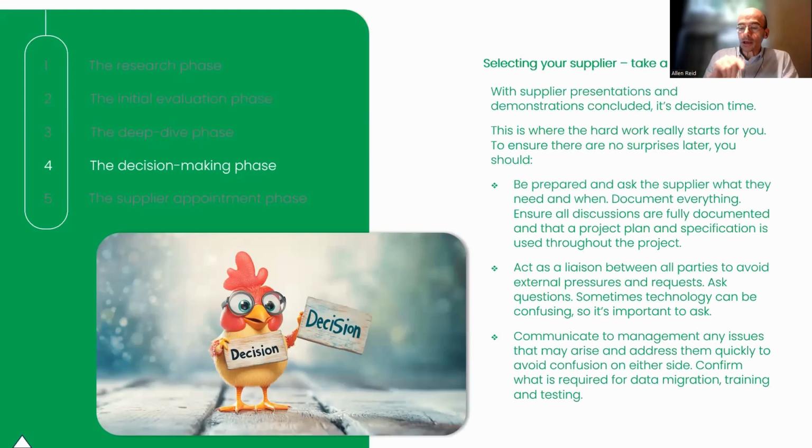By the way, one of the great Q&A questions, please carry on adding your Q&A questions, was about when to take references. Our view is that you don't just take references once you've picked your preferred supplier.